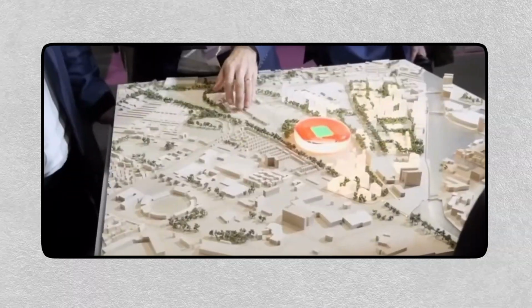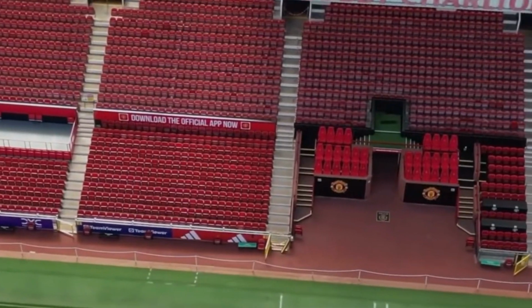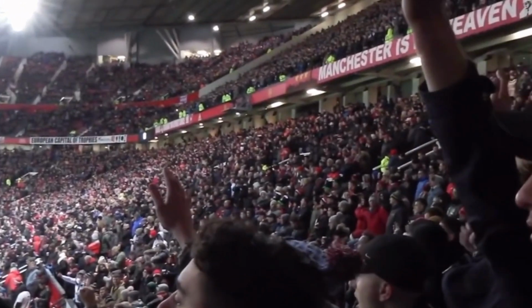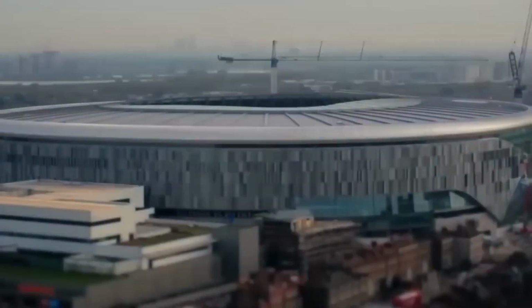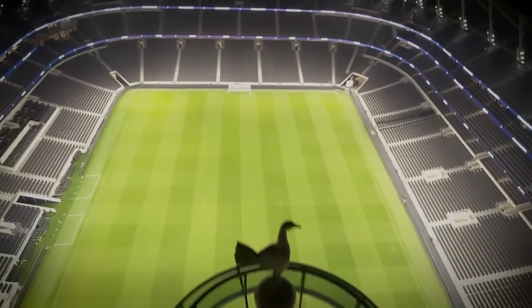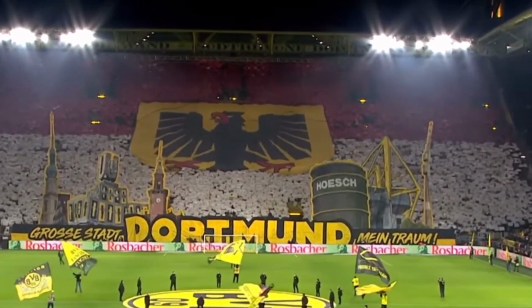Now the demolition process will be done in phases, allowing the team to continue playing in some capacity while the new stadium gets built. Once completed, the new arena will bring in better facilities, a much improved fan experience, and potentially host major international events like the Champions League final. And let's not forget, this isn't just about Manchester United. The new stadium will boost the local economy, creating thousands of jobs and bringing massive investment to the surrounding area. So while saying goodbye to Old Trafford is going to be emotional, the future looks incredibly bright for United fans.